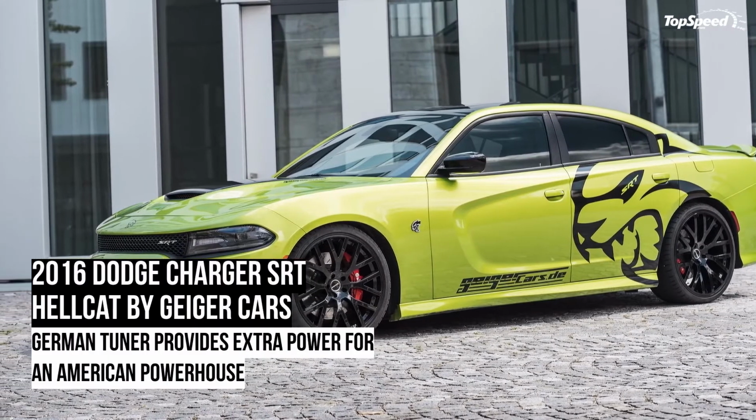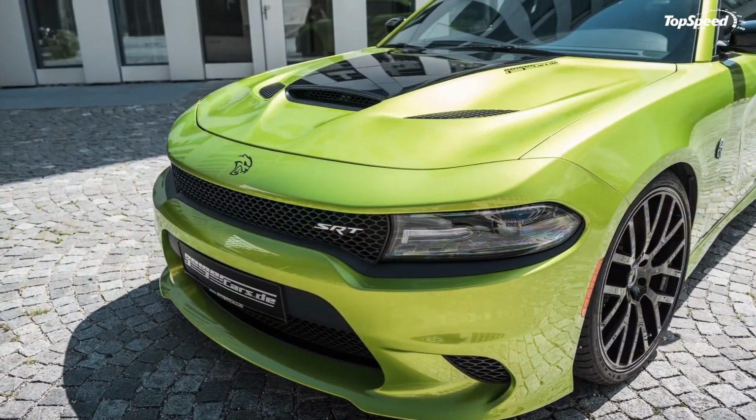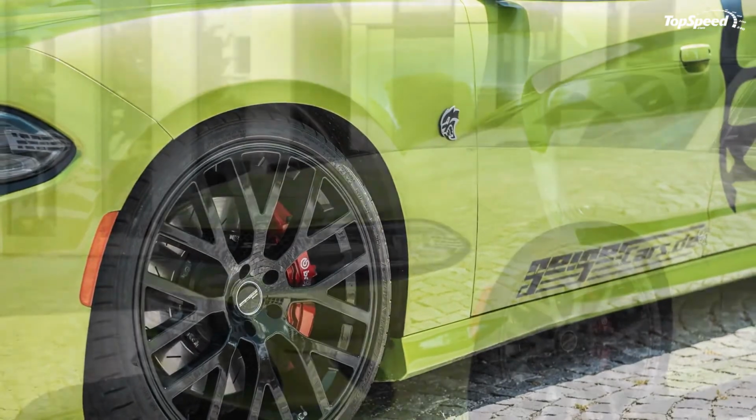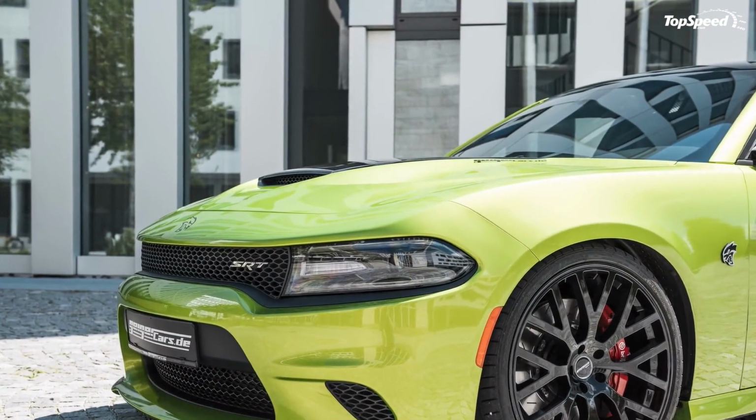Love it: the engine upgrade gives a mighty roar of power, and the suspension upgrades make for a good, balanced ride with a nice set of wheels. Leave it: the Hellcat green paint finish isn't for everybody, and availability could be an issue for US customers.